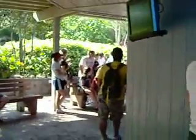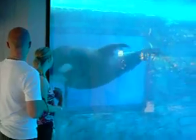Here he comes again. That's exactly how we get trained animals to do the same thing. What we want to do is a hand signal. We hold out our hand. Oh, he's going to do it now.